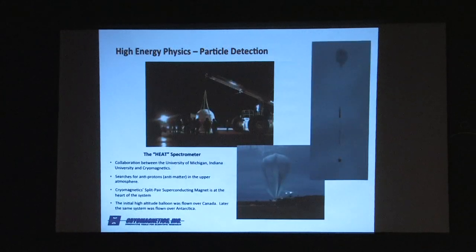We've also done some interesting spectrometer applications for other people. This was a system that we made in a joint project between the University of Michigan and Indiana University, and I think NASA was actually involved in this one too. But our magnet is actually inside the white part, the gondola of this hot balloon, so it's right down in this part.